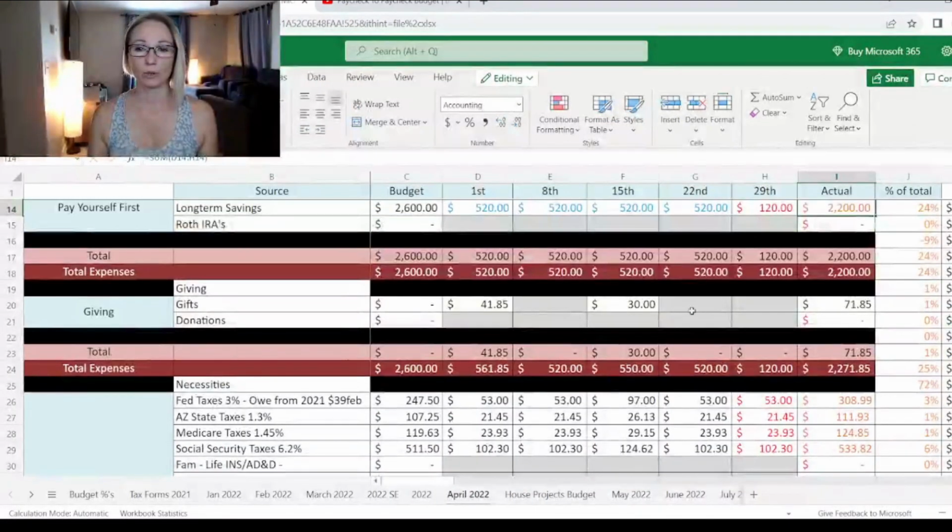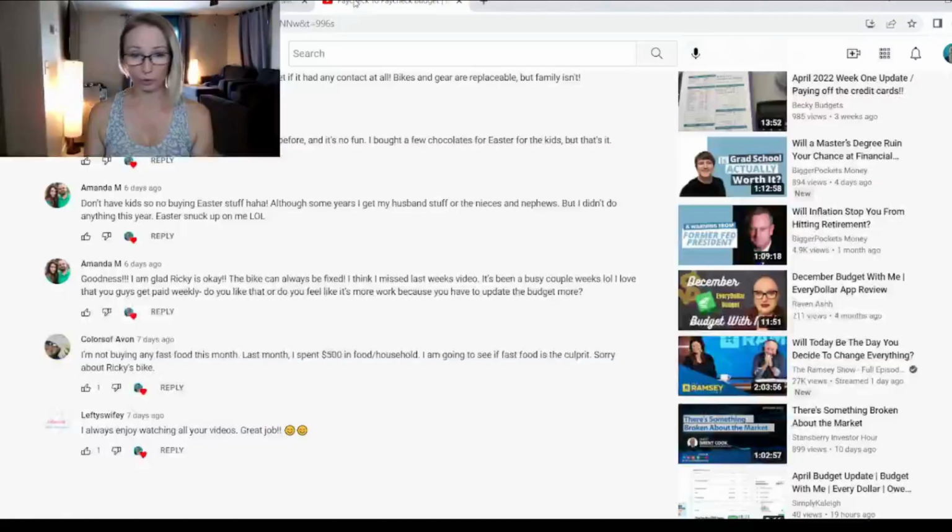The next category was the giving category. I mentioned last week that it was Easter, so I asked a few of you if you were doing anything for your kids, and so we had a few comments here. Amanda also mentioned she doesn't have any kids, so she didn't buy any Easter stuff, but sometimes she does buy things for her husband or her nieces and nephews, but they didn't do anything this year because Easter just snuck up on you. So yeah, I know the year is going by so fast. I feel like everything is just sneaking up on everybody.